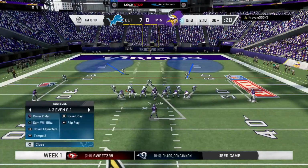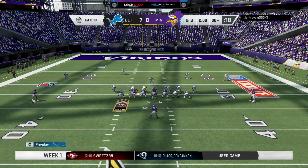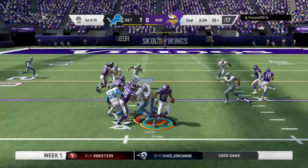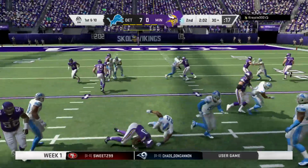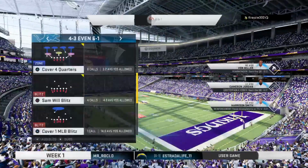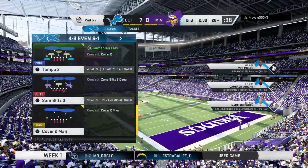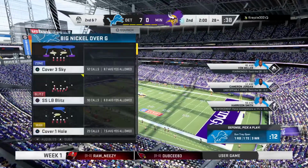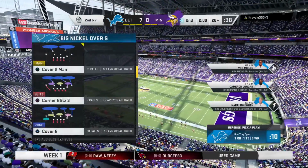Garoppolo and the offense with a 1st and 10. And he's 4 for 4 now, throwing the ball to start the drive. And he'll give it here to his running back. And he'll get about 3 as he's brought down to the 28. 2 minutes on the clock, 2nd quarter, 7-0 ball game. Brings up 2nd and 7 at the 28-yard line.